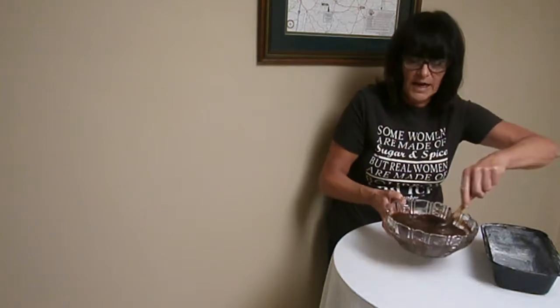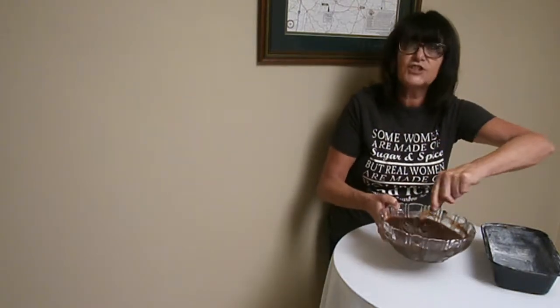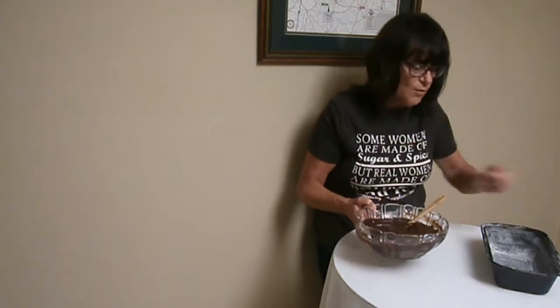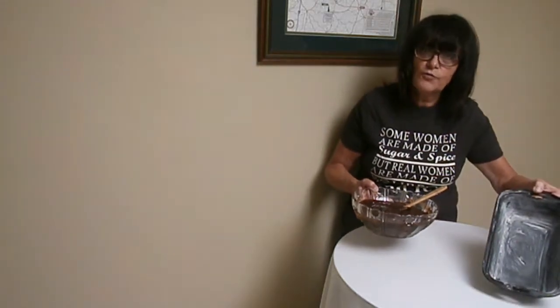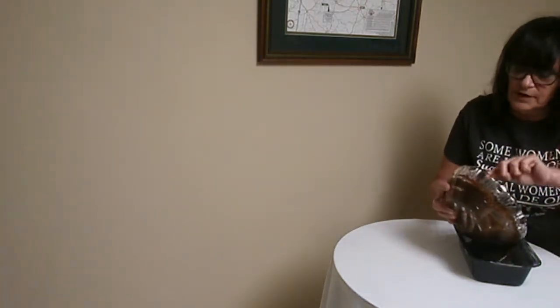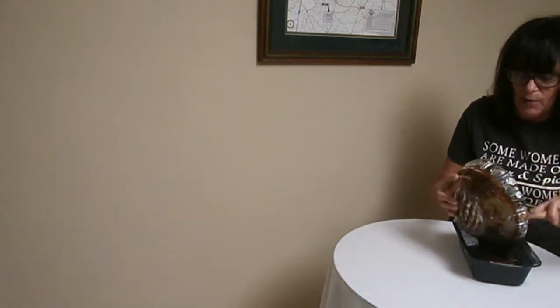It's harder to mix. Now, after we stirred all the ingredients together and it's nice and smooth, we put it in a buttered and floured loaf pan and then add it in a preheated oven on 350 for 1 hour.